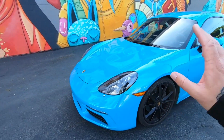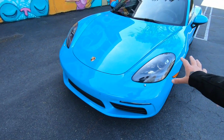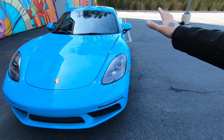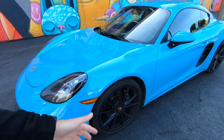So we'll just walk it. This, I'm not sure what headlight this is. Porsche has a lot of different options when it comes to headlights. I don't know if it's xenon or LED, whatever. I'm sure somebody can go nerd out. I don't remember exactly. I think that might be the base headlight.